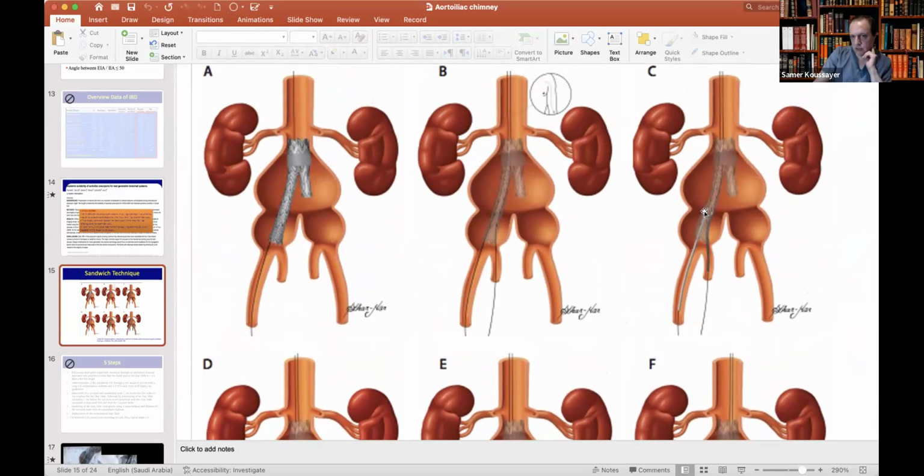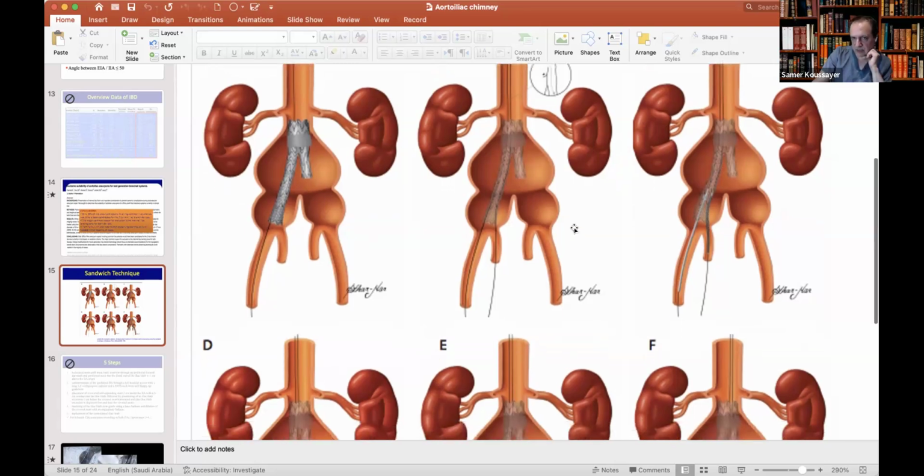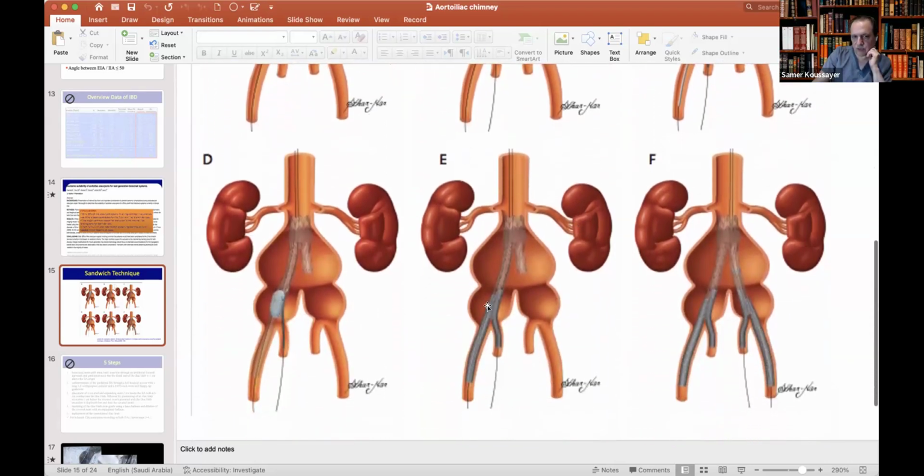From the right groin, you put first a covered stent, self-expandable. And from the arm, you go down and you put a balloon expandable stent. And then you just deploy them together this way. You put them at the same level and you deploy them by kissing technique.